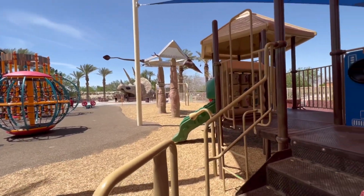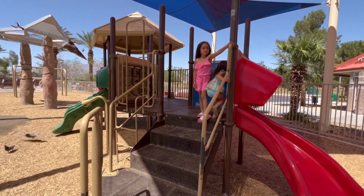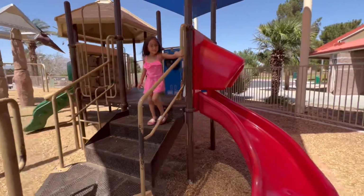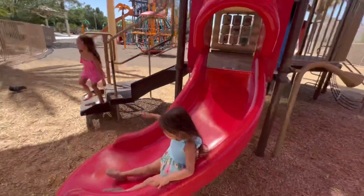This was like a spur of the moment kind of thing. We just wanted to come and enjoy the day. We weren't even planning. Sounds awesome. Whee!